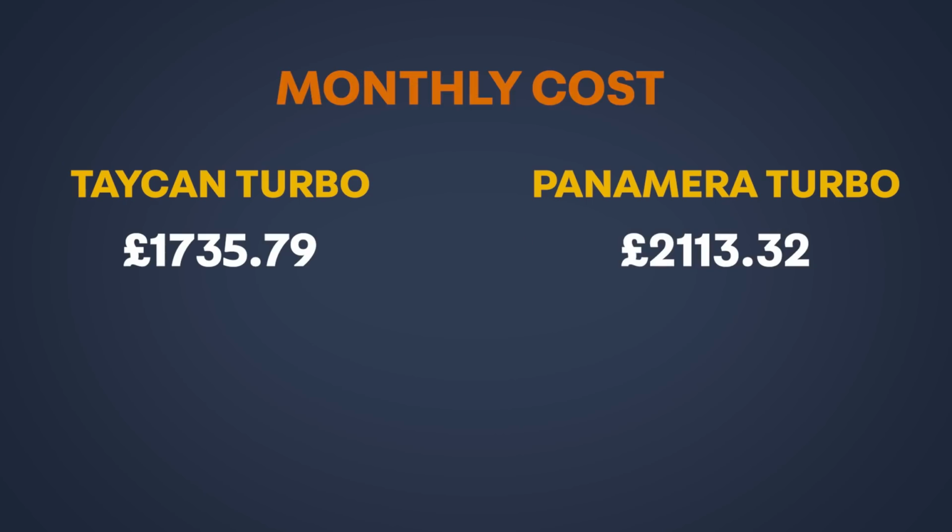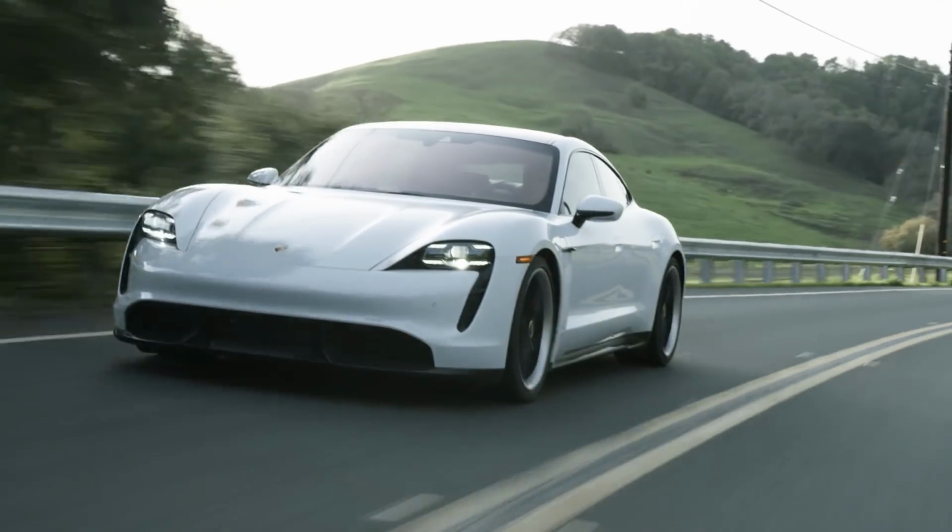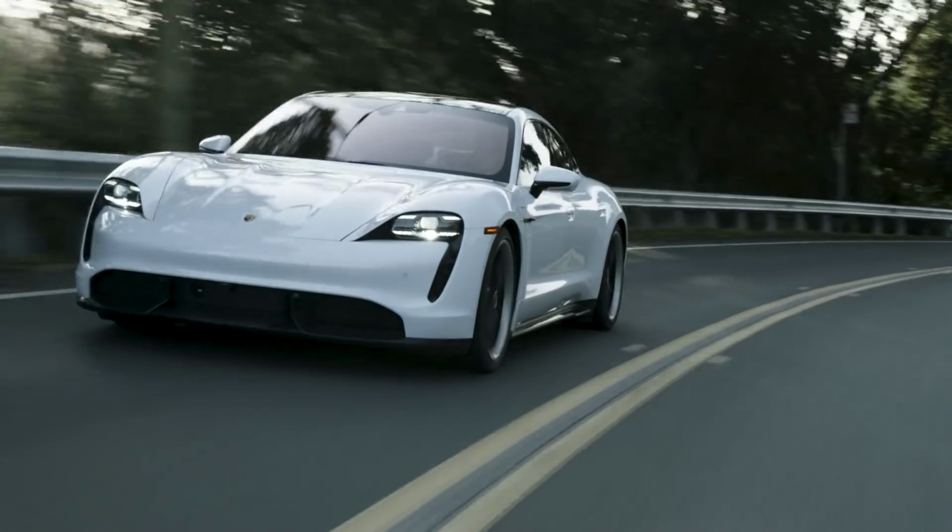And if you're not gonna get these as company cars, just remove the benefit in kind figure, and the Taycan is still £300 a month cheaper every single month for the privilege of driving one of the coolest electric cars. No, scratch that. One of the coolest cars out there, full stop. No wonder Bruno's looking pretty smug. Talk about one of life's winners, eh?